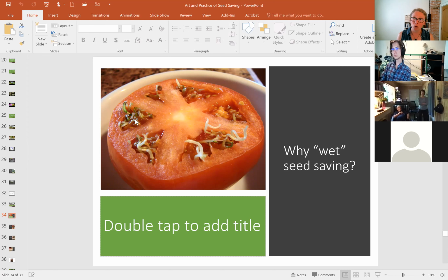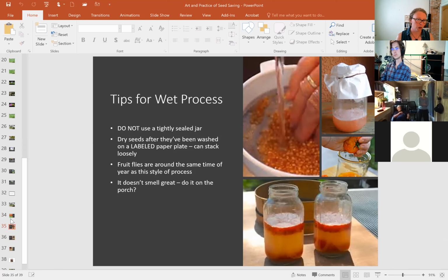we need to remove that seed coat. And the way we do it is through fermentation. Tomato seeds and cucumber seeds are really the only two that I do this with. You basically take the seeds, like I squeeze a tomato into a jar, and add a little bit of water. Do not tightly seal the jar. You want to put something over it because of fruit flies, but something porous. You can see in this example that they've used a piece of paper and a rubber band. After this white mold forms, then I know that the germination-inhibiting seed coat is digested, if you will, by the microbes in here.